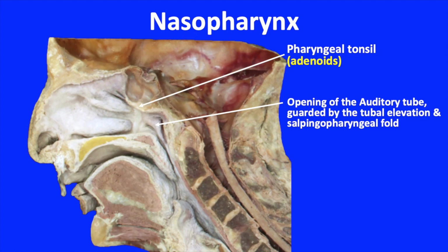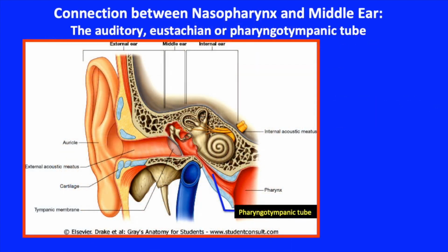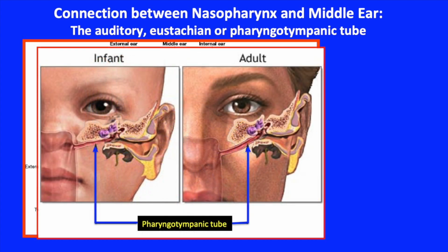Let's explore this point further. In this drawing of an adult, note the relative position of the auditory tube to the middle ear. Observe that the tube is nearly vertical. Now look at the situation in the child in comparison to the adult. Note how the auditory tube is nearly horizontal in the child. Infection from adenoids could easily travel from the nasopharynx to the middle ear by this horizontally located tube.